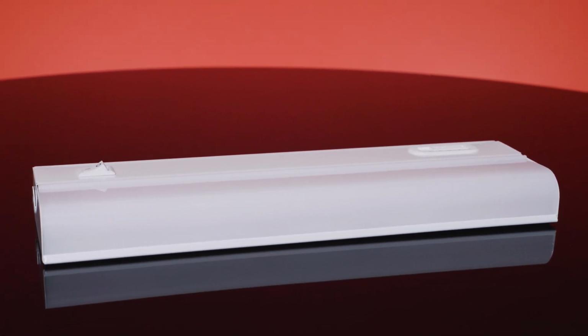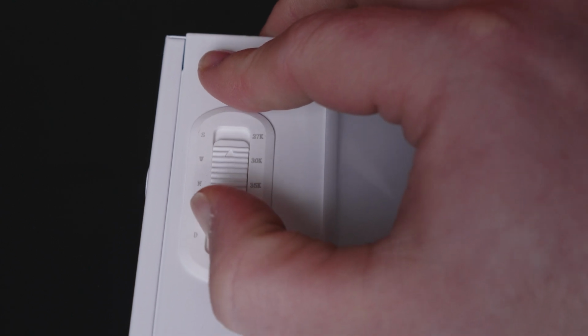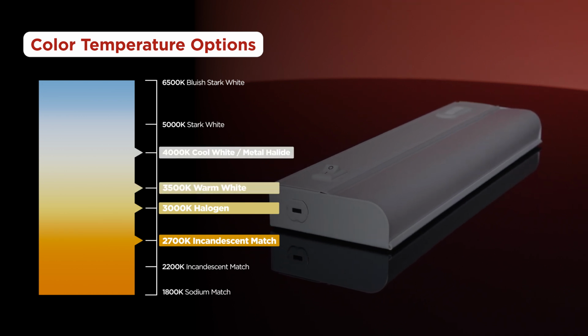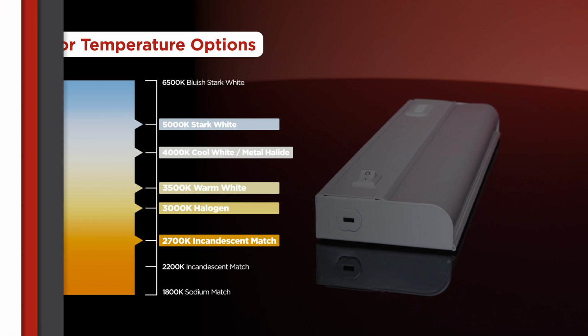These versatile LED under cabinet fixtures allow you to easily select from 5 different color temperature settings using the slider switch. Switch between 2700, 3000, 3500, 4000, or 5000 Kelvin. It's like having 5 fixtures in one.